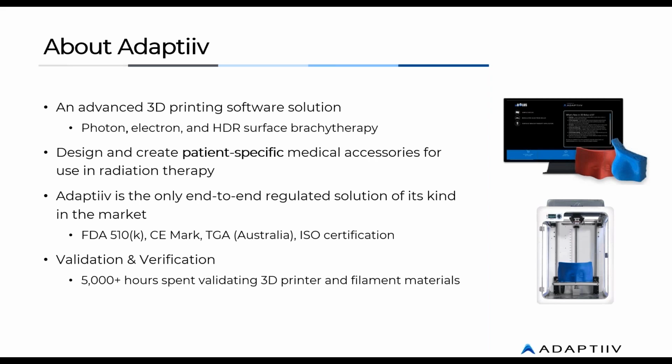The validation, we spent more than 5,000 hours validating the 3D printer you see here on this slide. So that's the Axiom 20 made by Airwolf 3D out of California. And we validated various filament materials for use with our software and the printer, the whole overall solution. So we really see this as a turnkey solution for those out there looking to adopt and implement a 3D printing software.